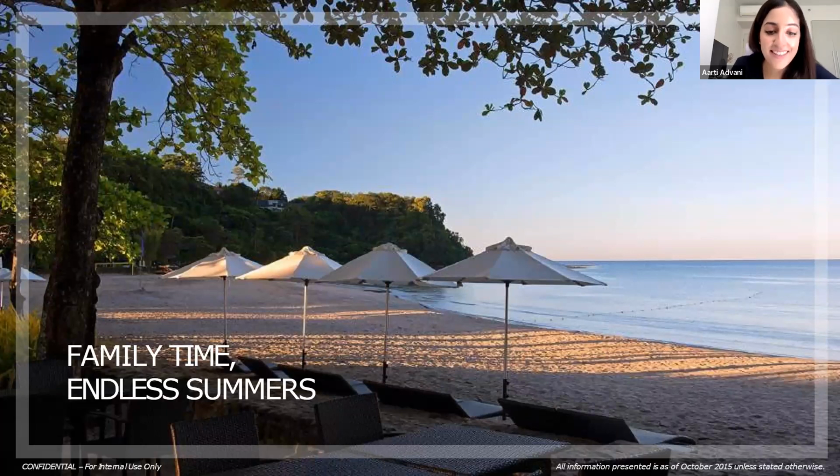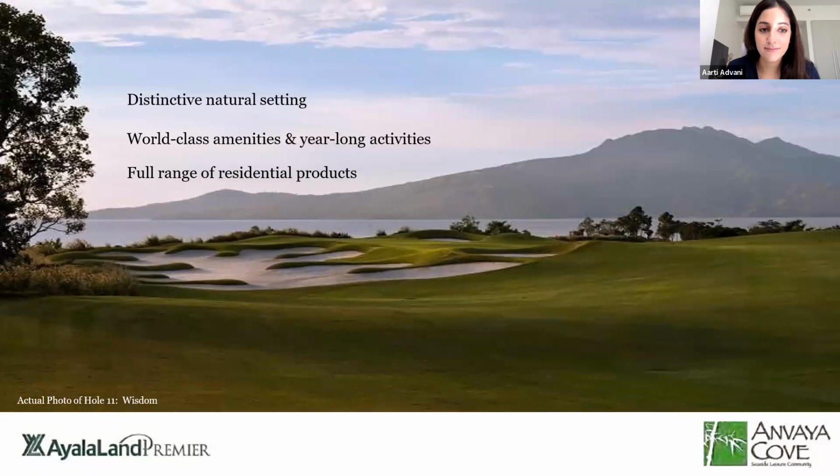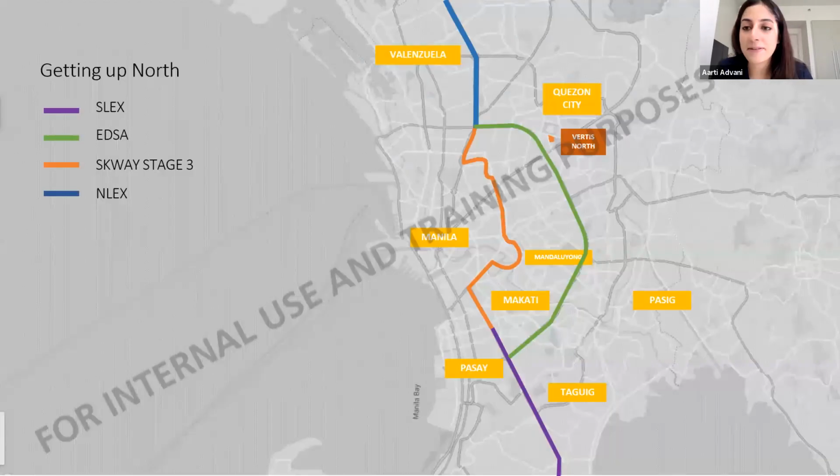Hi, good morning, everybody. I'm here to discuss the location, how to get to Anvaya Cove. These are just the Anvaya Cove views and golf course. To get to Anvaya Cove, it's a very short drive. It's not too far. It will take you around 2 hours to 2.5 hours. We have improvised some of our infrastructure to make it easier for everybody to access the north.